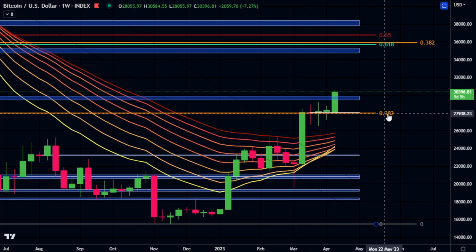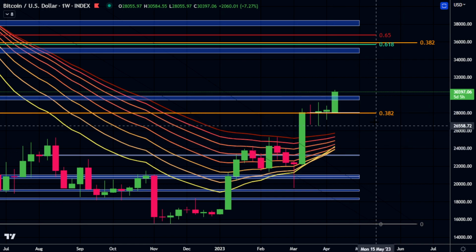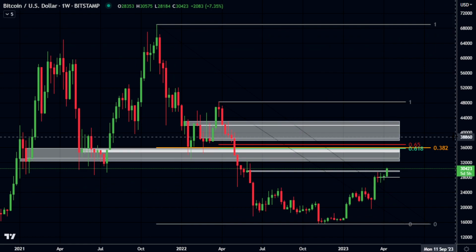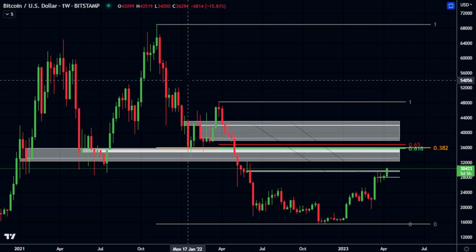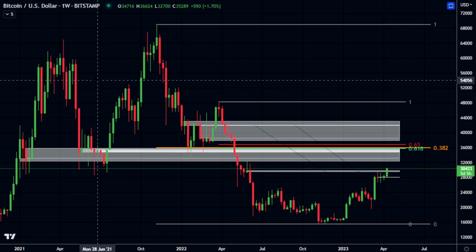And on a pullback, we would look for a bounce off the yellow moving average, which would be on the top of the ribbon. Now we looked at the order blocks on the 3-week time frame, the 2-week time frame, and the weekly. What if we were to combine all of those together? And I have also added the 4-week order blocks.